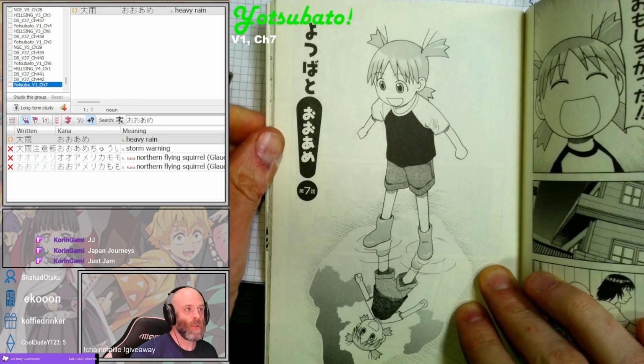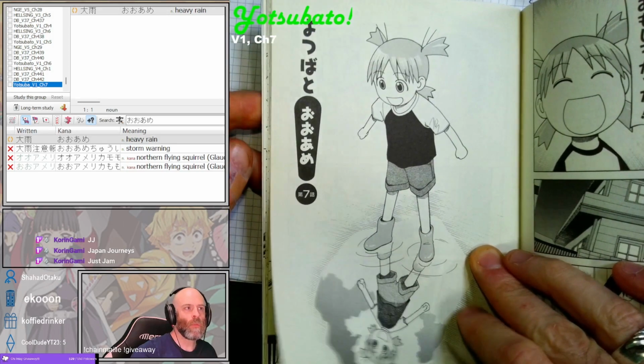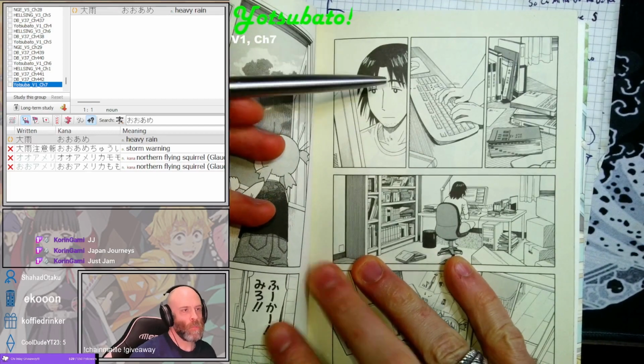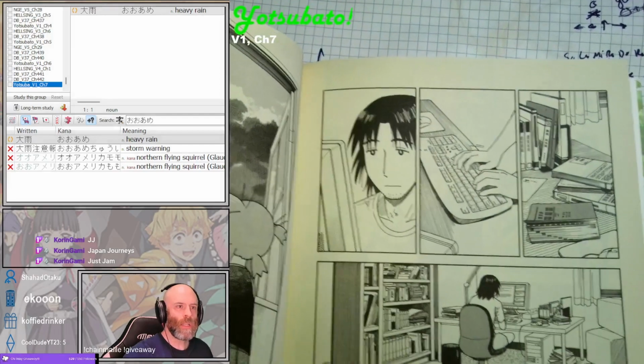This is the last chapter of volume 1, and it's a shorter chapter, so we should be able to read it all in one shot. We will look at anything. I don't know what's in the back of these books, and we'll do a preview of the next book. So here we go. We get a little bit of insight.